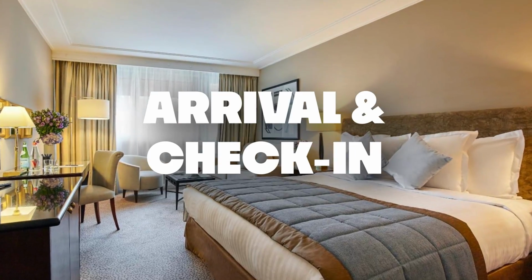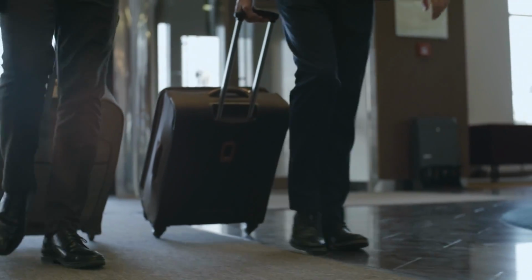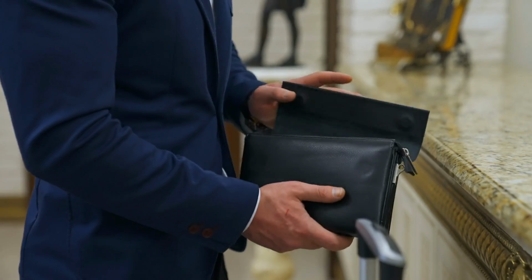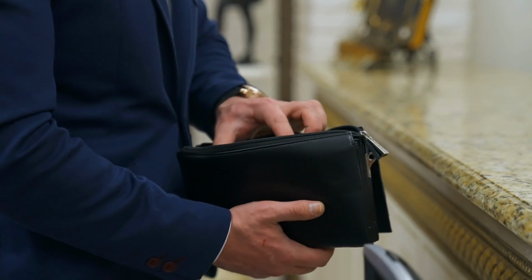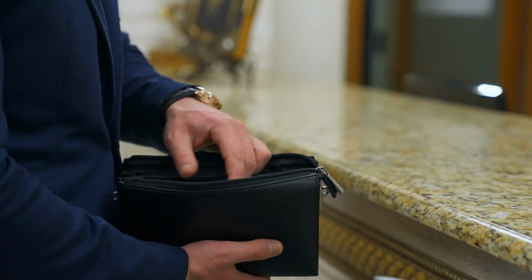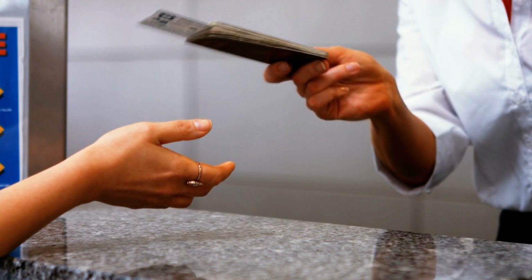Arrival and check-in experience. When we arrived at the Warwick Champs-Elysées, the check-in experience was super smooth. The staff greeted us warmly and made us feel right at home, which was a nice touch after a long journey. Even though we had to wait a bit for our room to be ready, the lobby was comfortable and they kept us updated, so it was all good vibes.